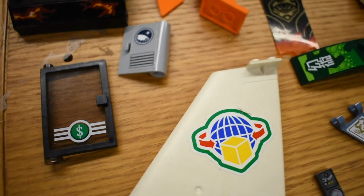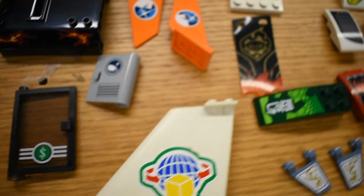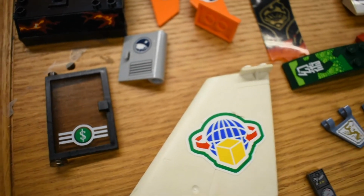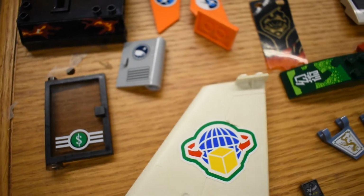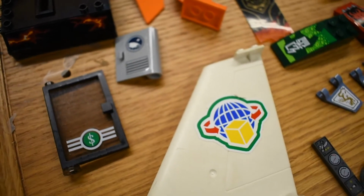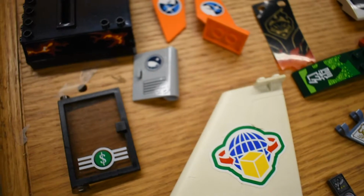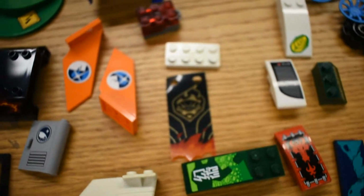But I still have the option right now. I haven't taken that off. If that's something that I determine I need for a project, then I don't have too many reservations about it, but I'm not going to do that until I know for sure I'm going to use it like that, if that makes sense. Some Arctic tail fins, and then this is another pretty recent mold.